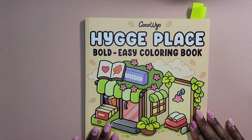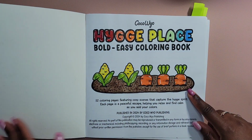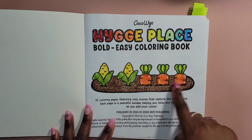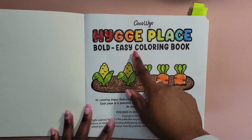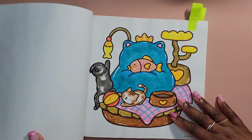Finally, I worked in Hugo Place by Coco Wyo, and I did this very first page. I did a similar page like this last month, so I just used the same colors and the same techniques for this part. And for the title, I colored it in a rainbow order. And then I did this page.